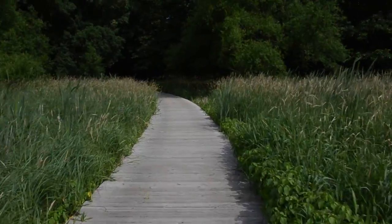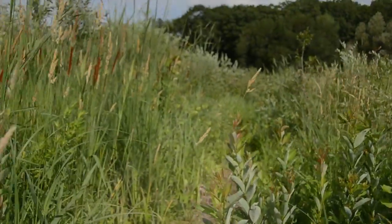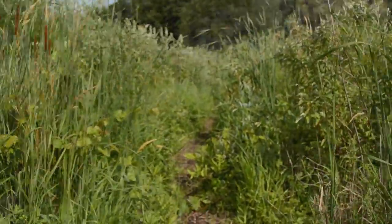It's not the kind of environment you generally hike through. You're coming from a maple woods as you approach the boardwalk, and then you step in here, and right away you notice the difference.